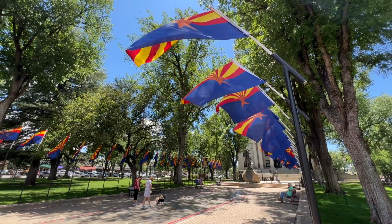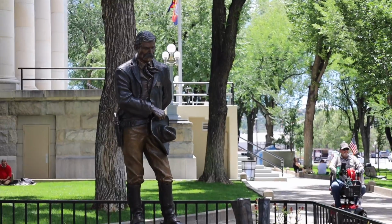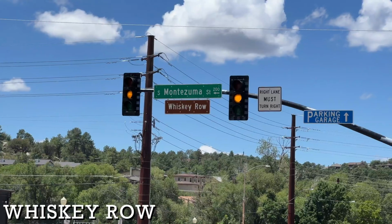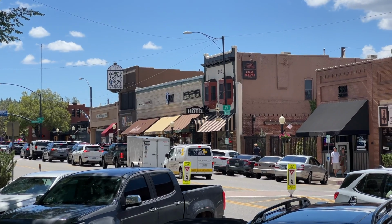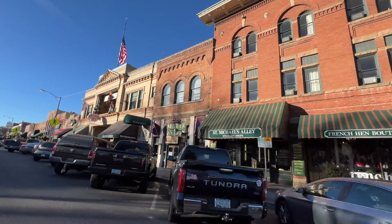This old building is a historical landmark here. It was originally established in 1878 as the courthouse. There's 127 American elm trees around here. And right next to the courthouse is Whiskey Row, right here along Montezuma Street. This is a popular place with restaurants, history, bars and grills. So if you're looking for a place to eat or go out in Prescott, Whiskey Row seems to be the number 1 area.